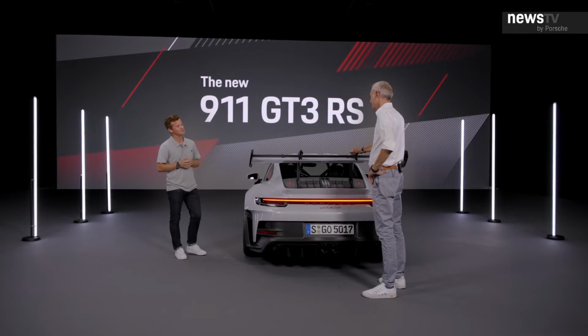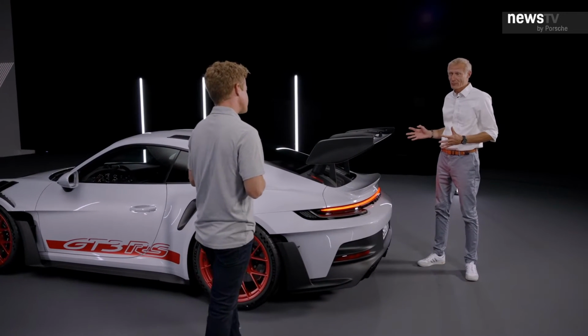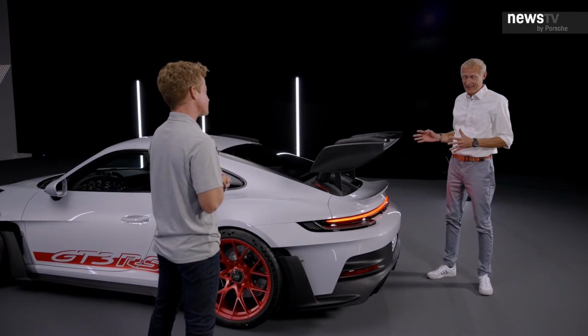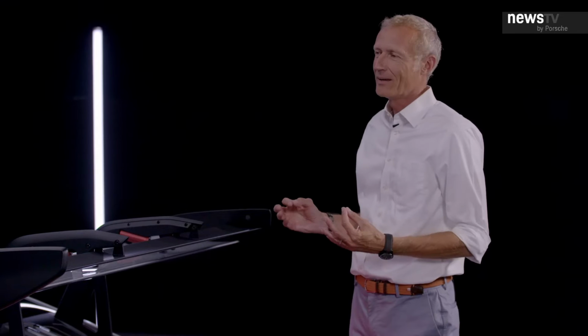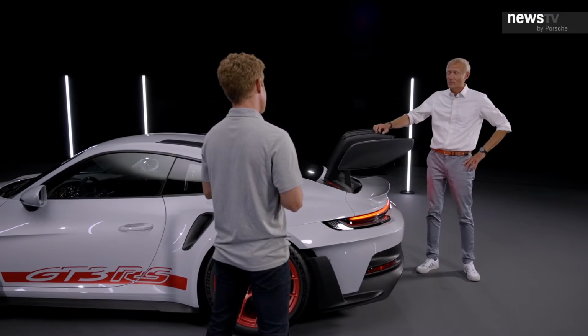I'm convinced this has to be the most extreme street-legal GT car ever. Absolutely. That was what we were aiming at when we began with the project. And the great thing about it is it offers such a great, rewarding driving experience on the track. It puts a smile on my face every time I use it on the track, and all the development team as well. And that's a good sign that all the customers will love it too.